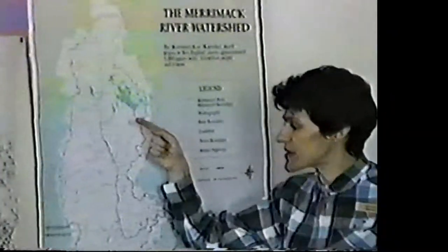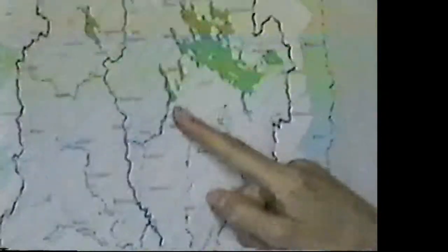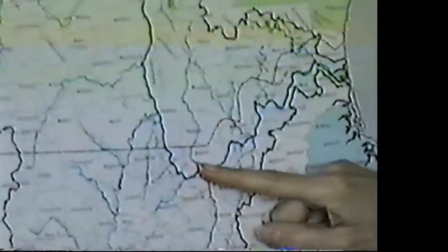You can see the Merrimack River begins up here at Franklin, New Hampshire, comes down from Lake Winnipesaukee and from the Pemigewasset right here, and they combine to form the Merrimack. Goes all the way down through New Hampshire and into Massachusetts. Here we are right here. There's Chelmsford right down here.